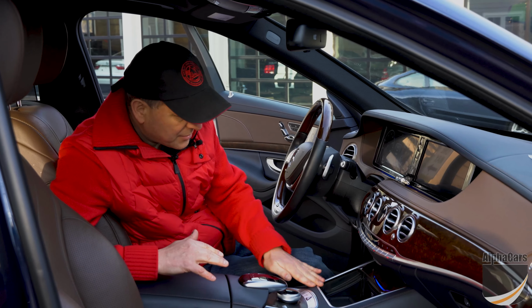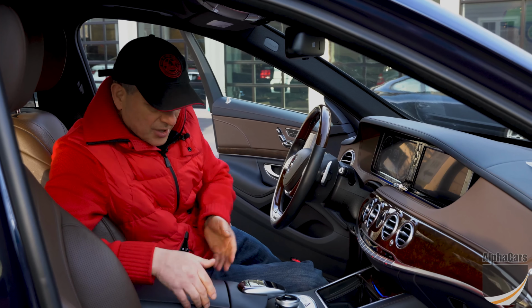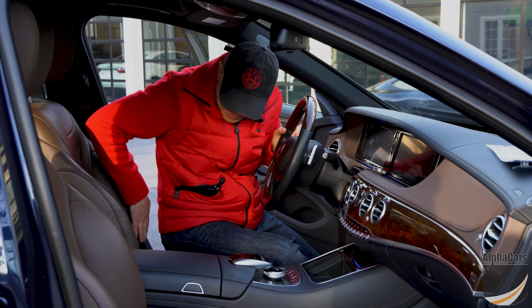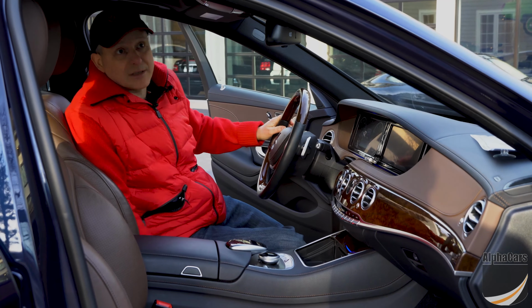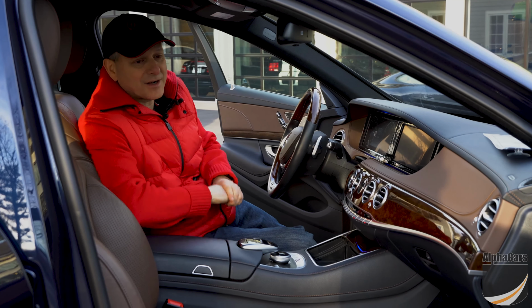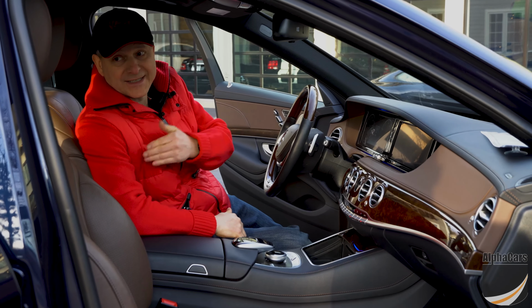So everywhere you look, the typical edges, the stitching, the bolsters on the seats, including the driver's seat, very common wear points, it's all like new. And then there are the options this car has, and we're going to talk more about it. Let's take a peek in the back.